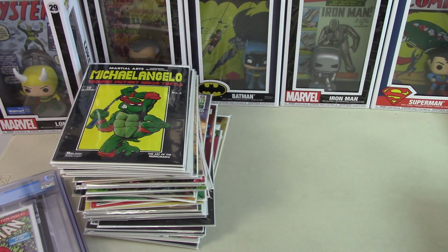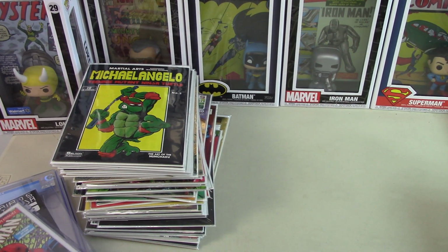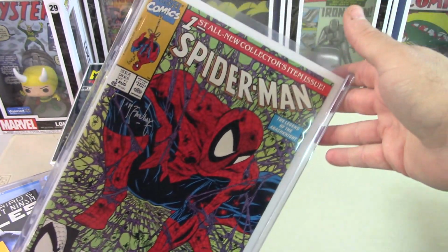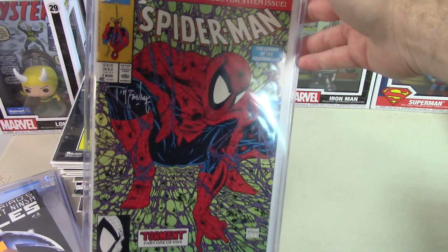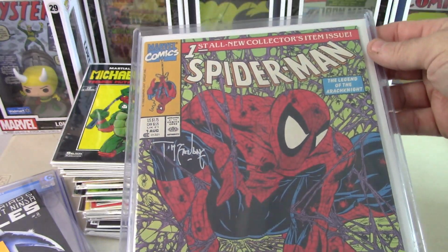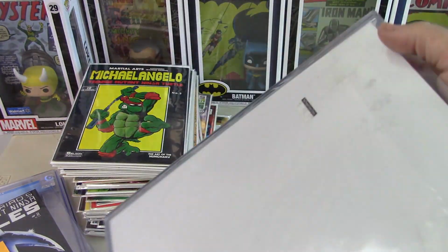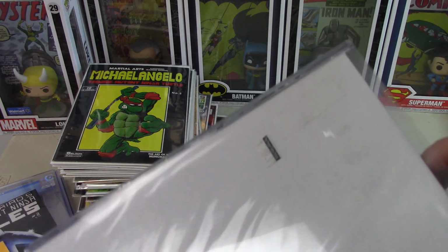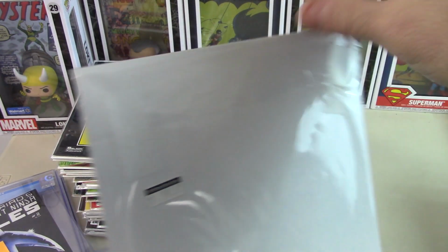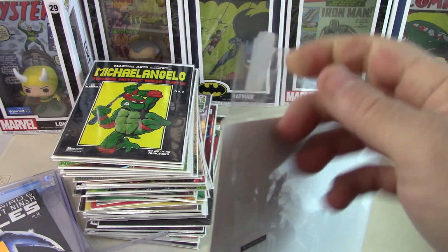This is fun. So the person I bought it from didn't know this, but I always like to point it out. So what this is, this is autographed by Todd McFarlane. Well, is it authentic? Well, the answer is yes, it is. And I'm going to show you why. Ooh, I hate that when there's tape on there. I got to rebag this.